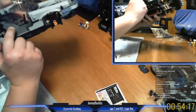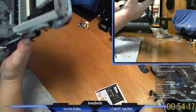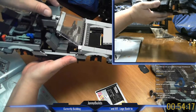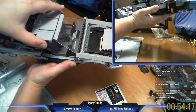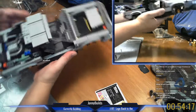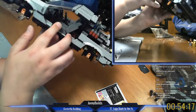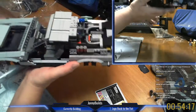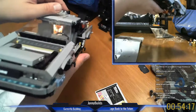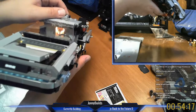Some other doodads. We got the seats done. We got all the internals here. The dash panel. Windshield. The gull wing doors are started, how they're going to go up and down. That's going to be cool. And of course, on this side, we've got the steering wheel and the number one thing, Flux Capacitor. There it is.